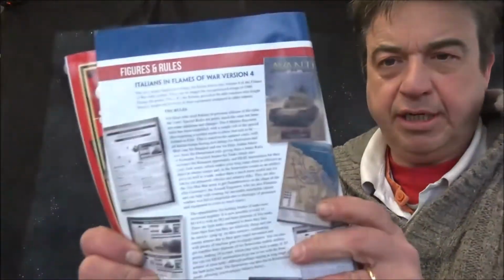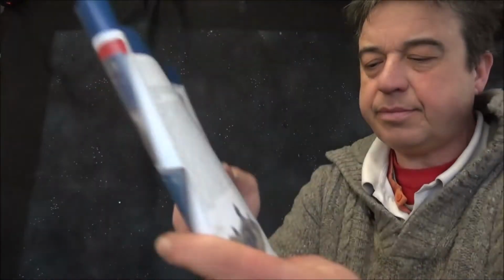This we've already featured, Italians in Flames of War. And all about their kit and the tanks. Funny enough, last night at their club, one of the guys was playing Italian Army, so there you go.